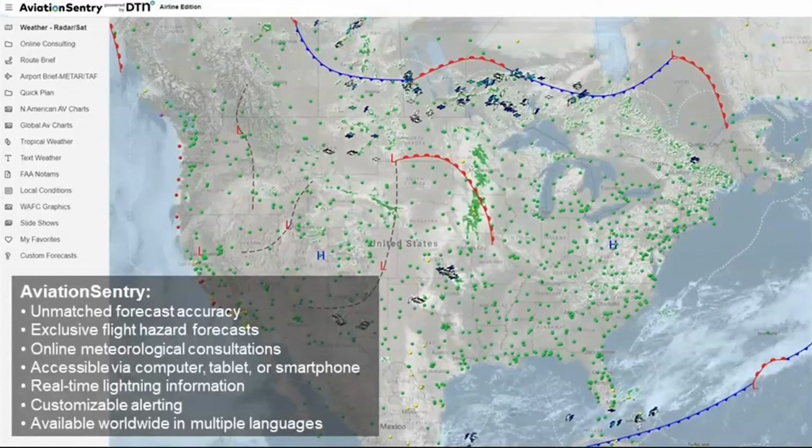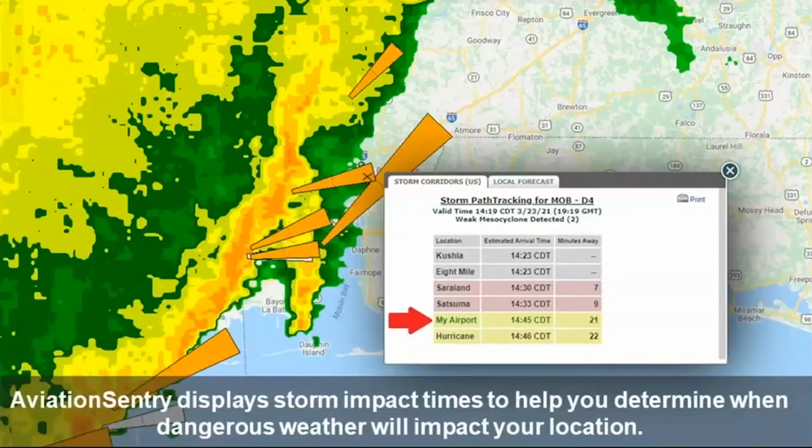So the primary way we do this is through Aviation Sentry. This is our software service that we provide here at DTN, and it's a website portal. This is just a snapshot from earlier this week, where you can get real-time weather information, access all of our proprietary aviation content, access our team of aviation meteorologists 24/7, receive customized alerts, and also this tool is available in multiple languages.